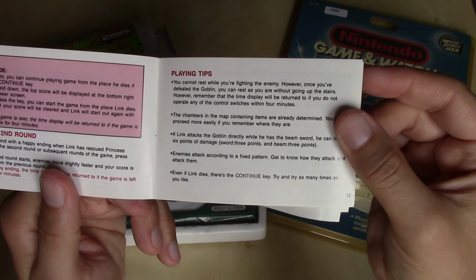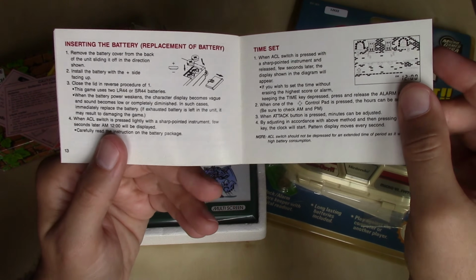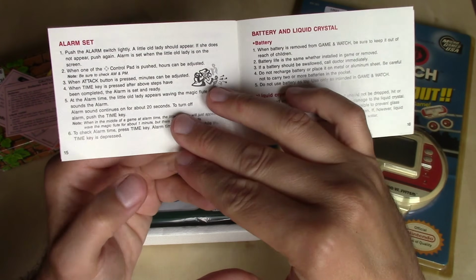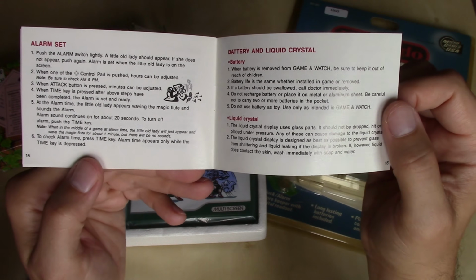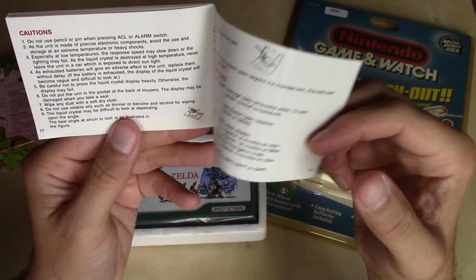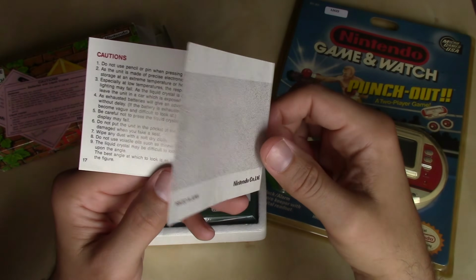Got some playing tips there. Inserting the battery and setting the time. Setting your alarm. The information about the LCD display. And then cautions and specifications.